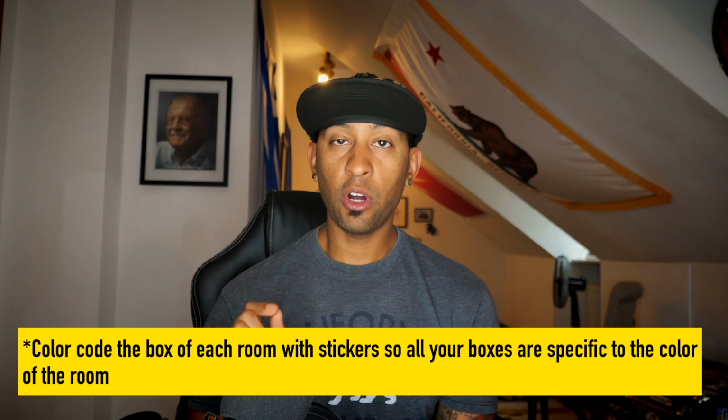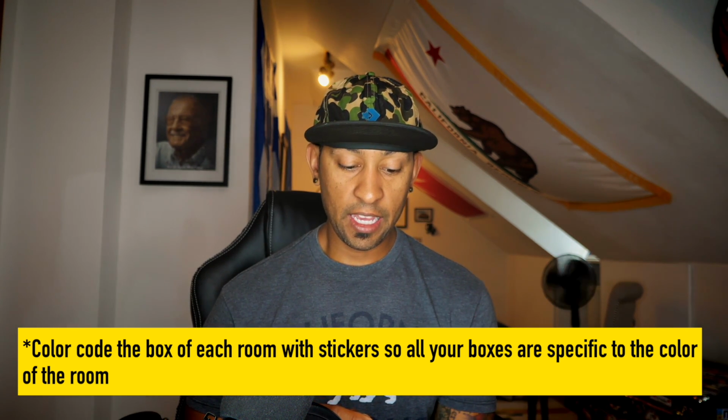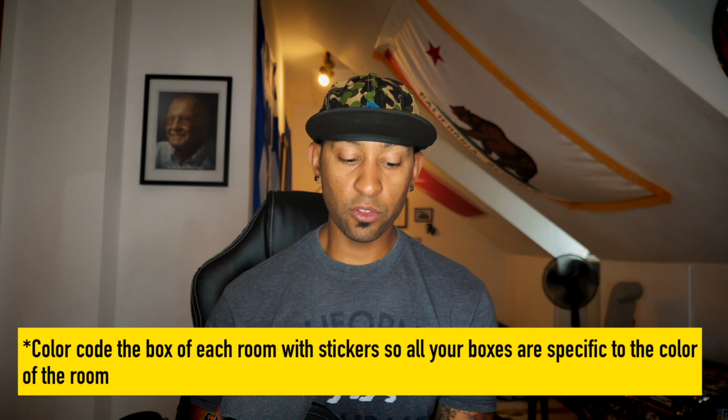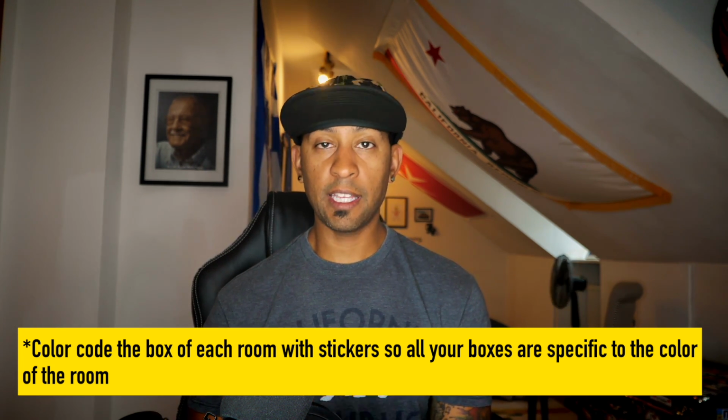Okay, color coding, very important. Organization. I would color code each room for your household goods with a marker or a sticker, and I would mark the outside of all those boxes with the corresponding color. So, for example, your family room, make that the color orange, right? So everything that they box up in the family room is going to have an orange sticker, an orange marker, but it's going to be categorized as the orange area.